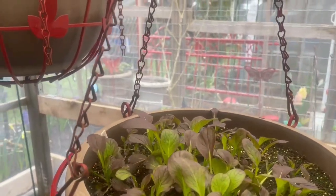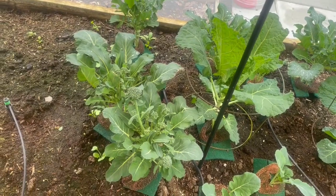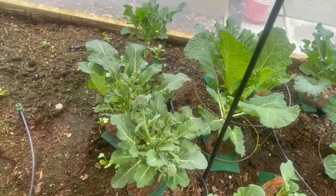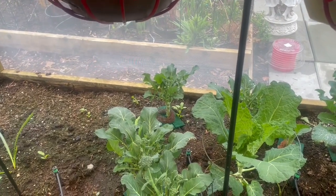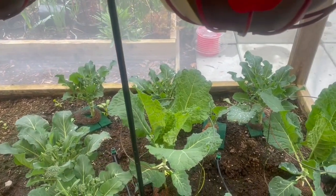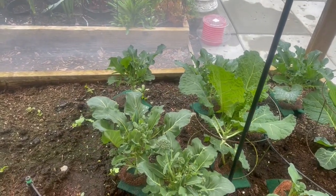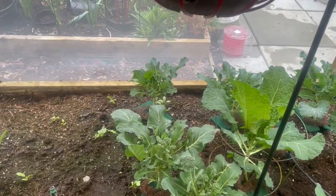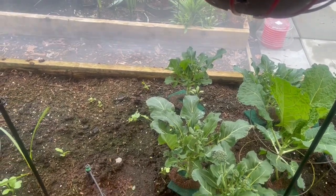Pak choys are doing good. Broccoli needs a bit more of a harvest. They're not producing very much right now, so I might just harvest them. And when the kalettes, because the kalettes are going in here, when the kalettes are ready to go out, I will pull all the broccoli plants out. Yes, I know, sacrilege. But needs must. And I will put the kalettes in here because they're going to all be in here. Okay, that's it for today. Maybe.